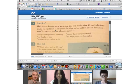So we moved to our present flat. What does this mean, present, in this context? Our present flat. We moved to our present flat.